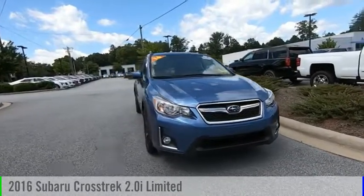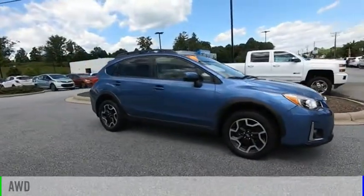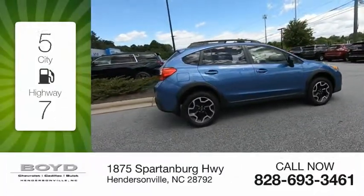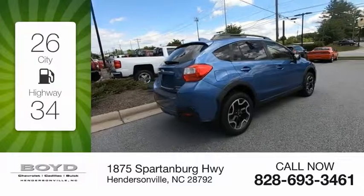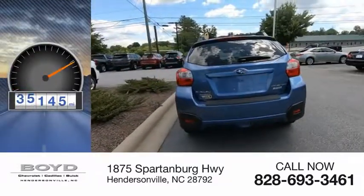You are going to love the 2016 Crosstrek. This vehicle is powered by an all-wheel drive, 4-cylinder, 2.0-liter engine. Great fuel efficiency saves you money by requiring fewer trips to the gas station. This vehicle has less than 40,000 miles.